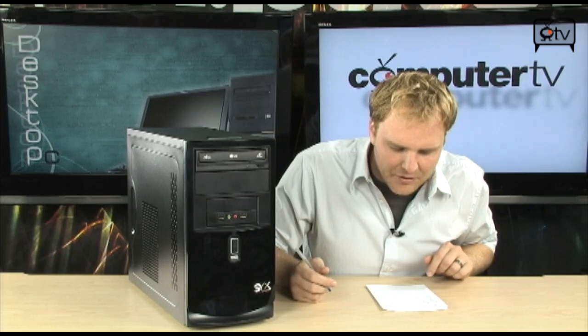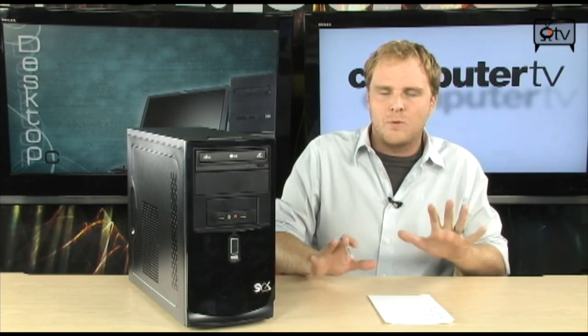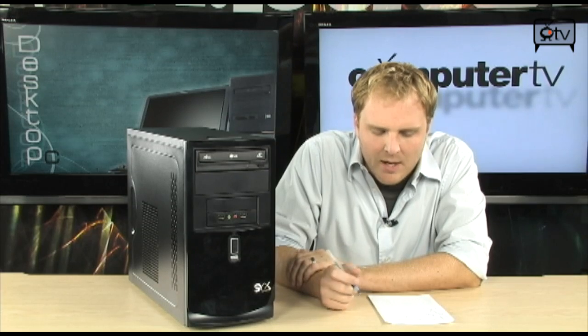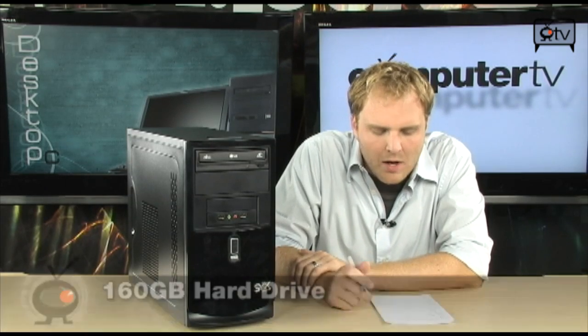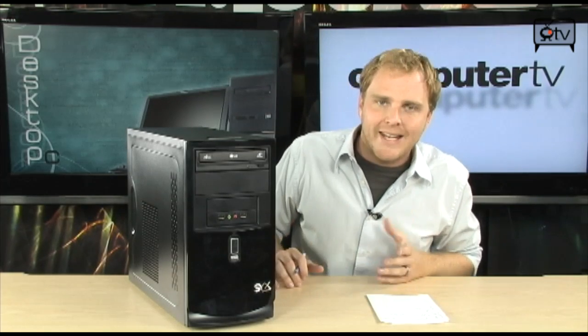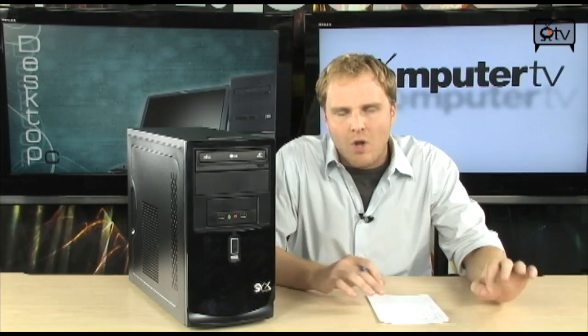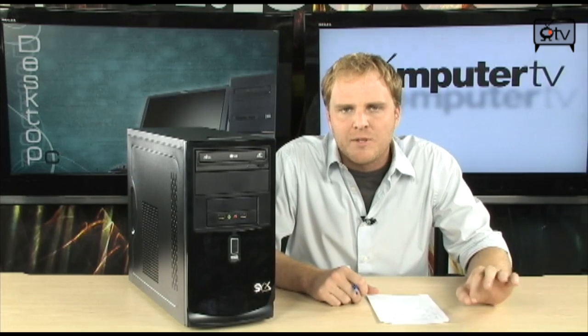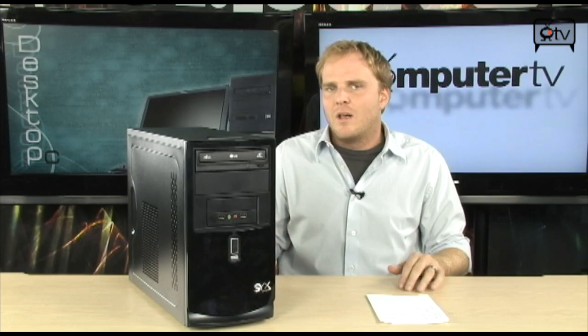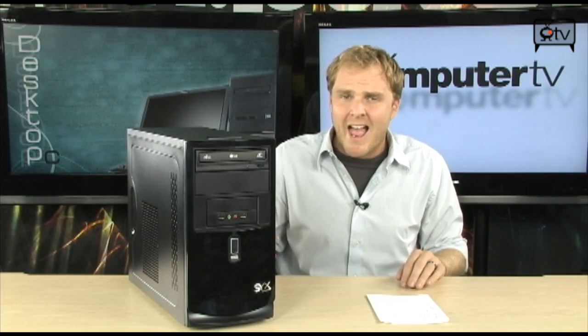This thing has an Athlon II X2 240, 2.8 gigahertz processor, 2 gigs of RAM. It does have Windows 7 Professional pre-installed, a 160 gigabyte hard drive, a DVDRW, and integrated GeForce 6100 graphics. So this is not a barn burner, but it is a really solid system that comes preloaded with the hottest new operating system on the planet, and it's not very much more expensive at all.